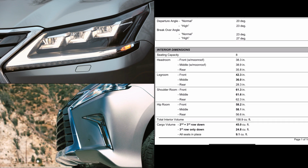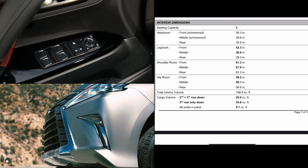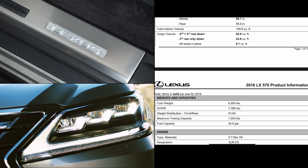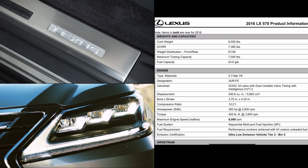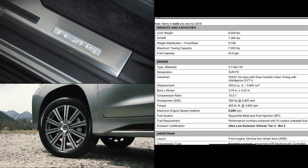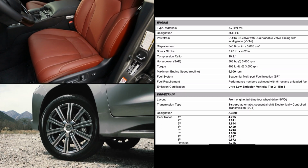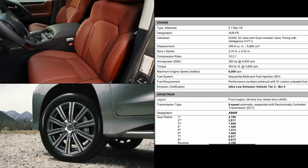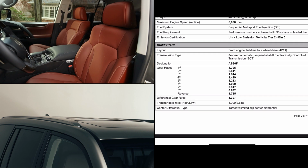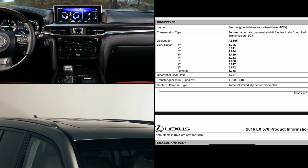Now, the next fact that I wanted to address is with the drive mode select. Now, this is another change for the newer 2016 and up LX 570s. You now have different drive modes that range from Eco to Comfort to Sport S. And these modes also change the way the adaptive variable suspension reacts. So it's going to continually adjust the shock absorber depending on what mode you select. And this is something that the previous generation LX did not come with.